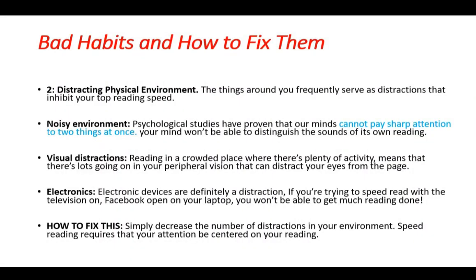Distracting physical environment. You also need to be aware of the conditions of your immediate physical environment. The things around you frequently serve as distractions that inhibit your top reading speed. Take a look at the biggest blunders readers make when selecting a location to read.